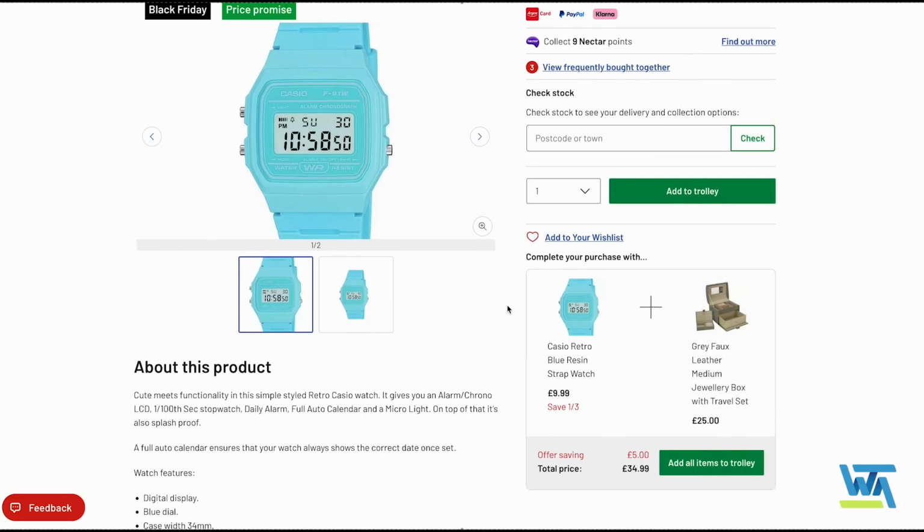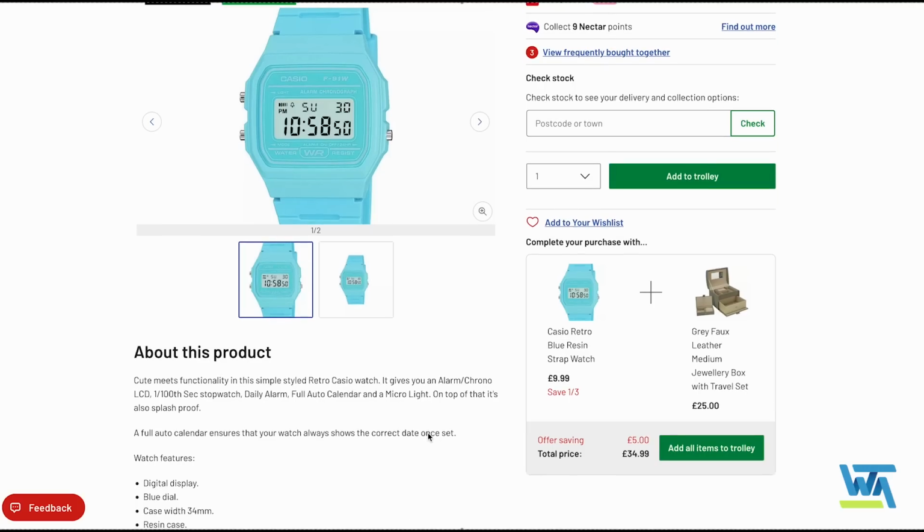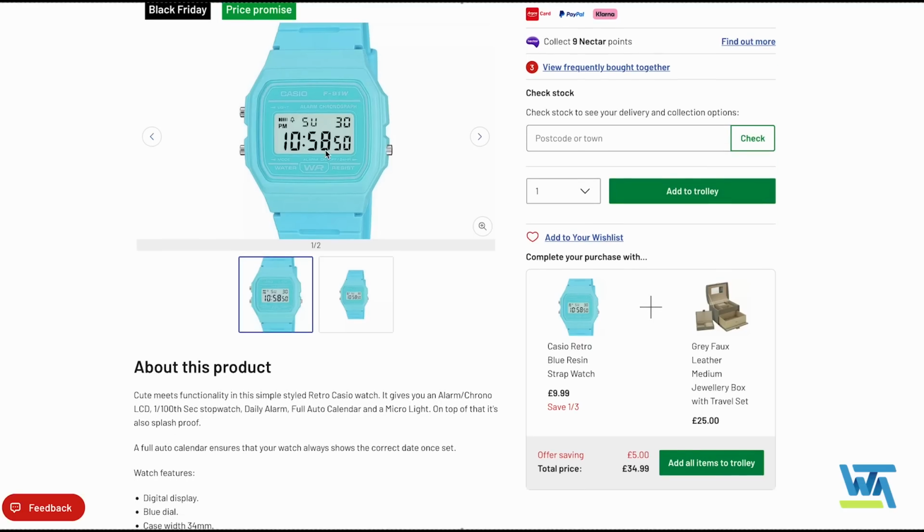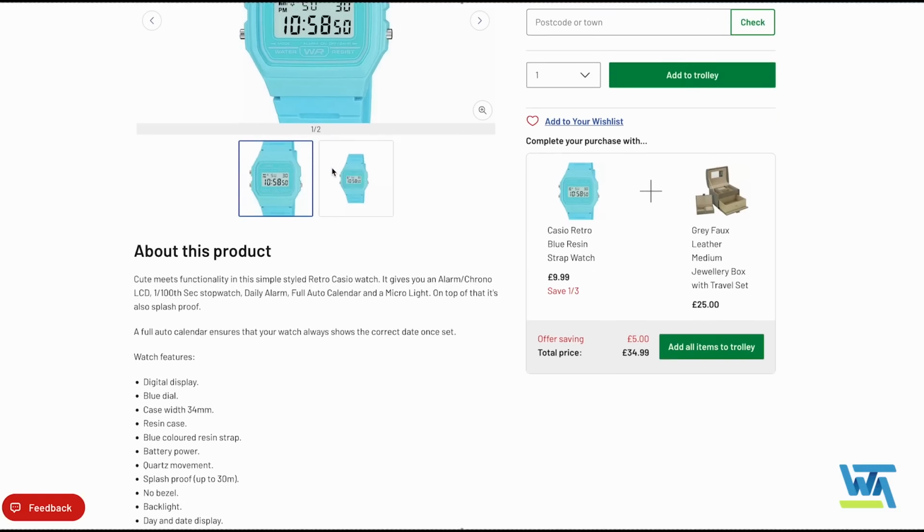You don't feel it on your wrist, and you've got the daily alarm, the stopwatch, and a calendar as well, which you can see on that display. And that display is clear and easy to read, and I think it's got minimal ghosting, which is quite something I don't see on many Casio watches. For some reason at that price point, the display, when you turn it at an extreme angle, doesn't ghost as much as some of the other watches I've featured this year.